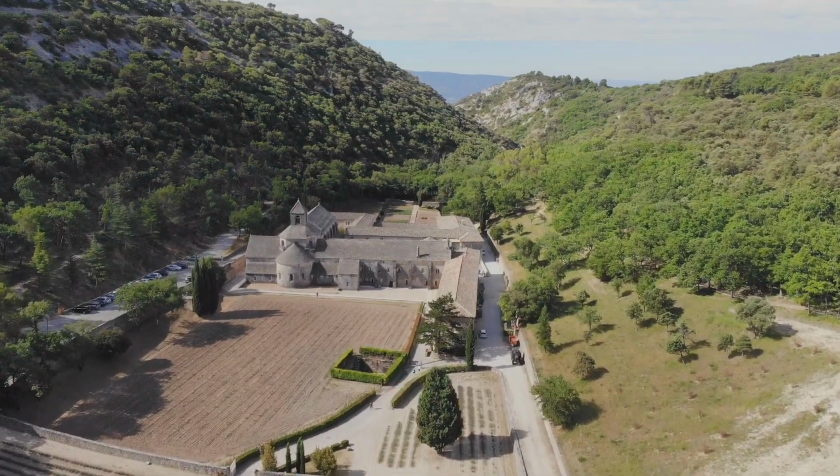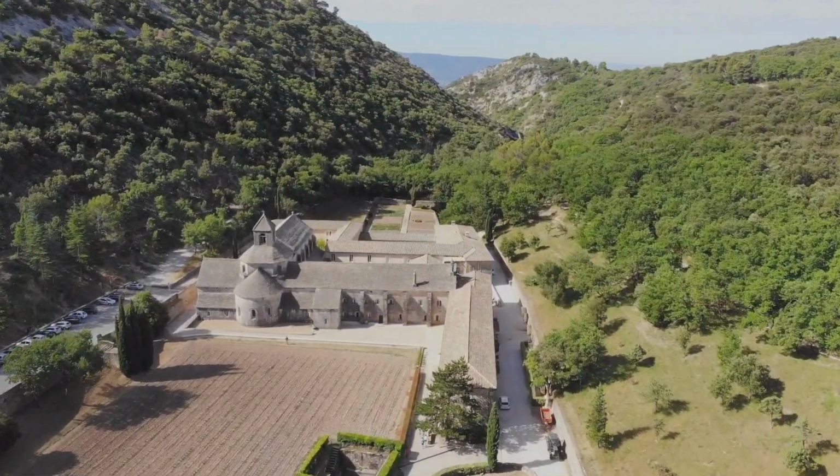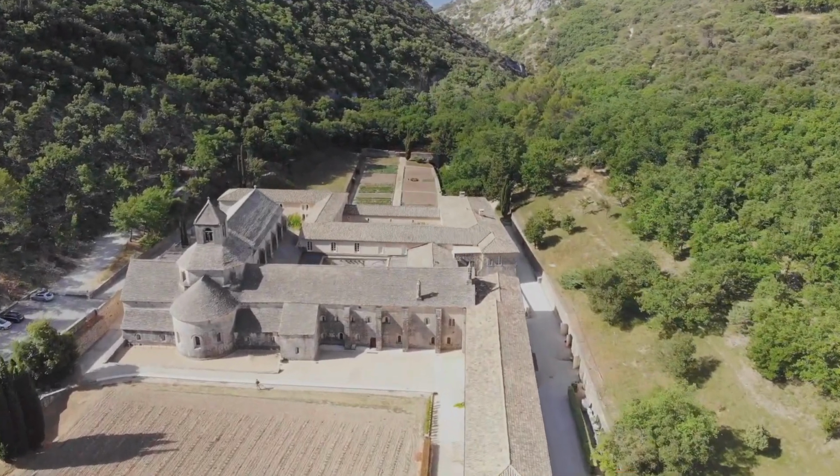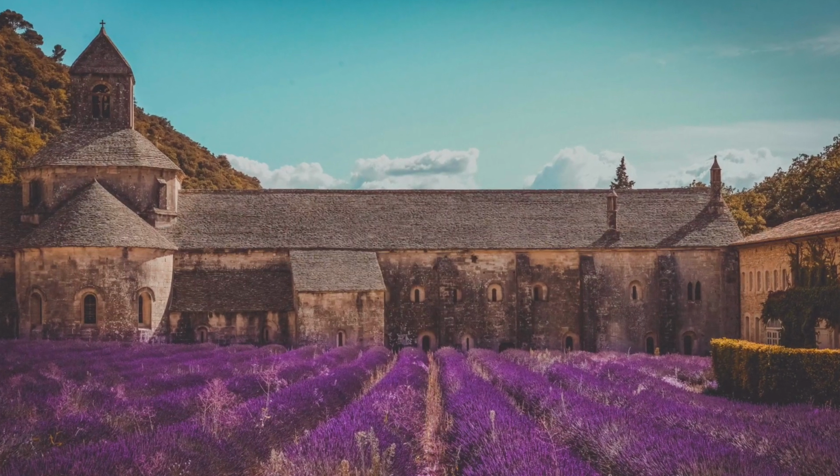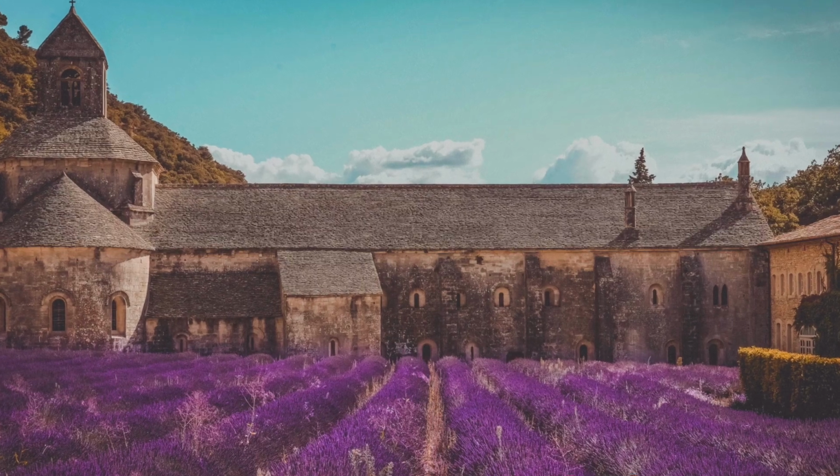The historic provincial villages of Gordes and Roussillon in the Luberon region are two of the best places from which to admire the lavender fields. Senanque Abbey in the village of Gordes is one of the most beautiful sites to visit.